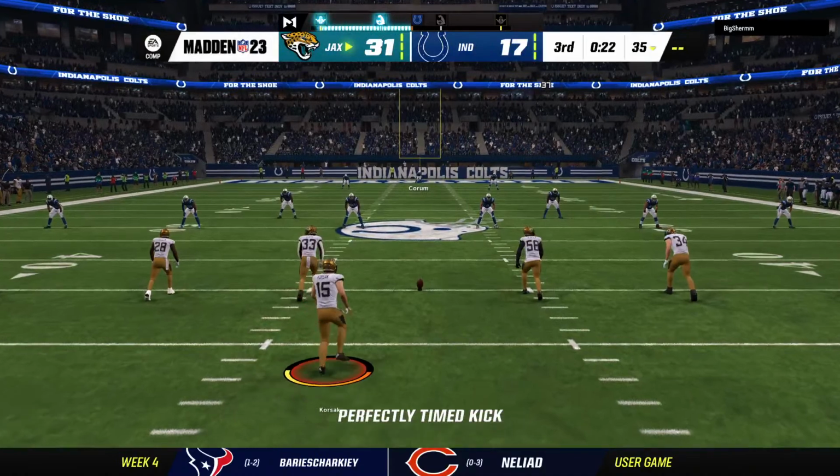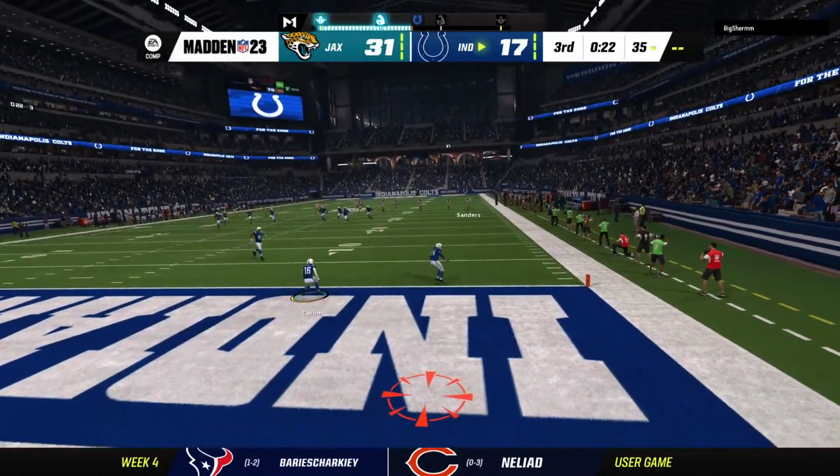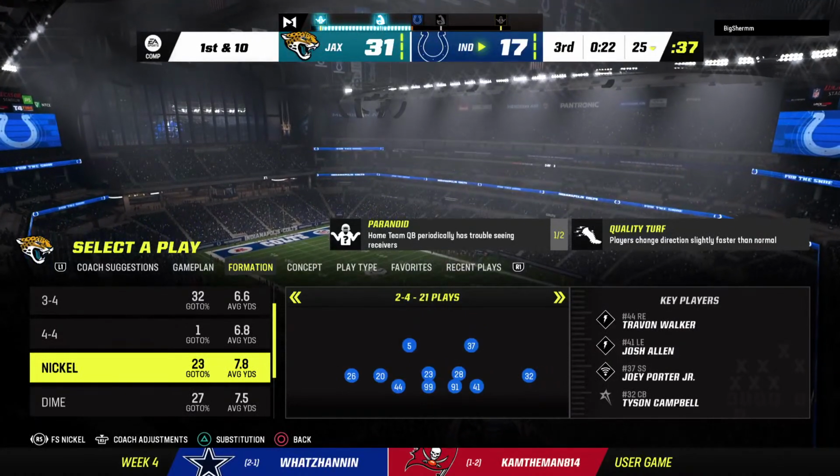Here's the Jaguar kick team now as they run up and send this one away. And that one will bounce out of the back of the end zone, so we will start here at the 25.